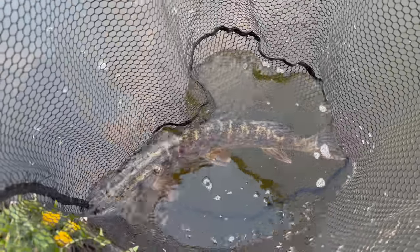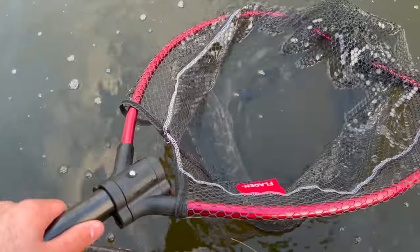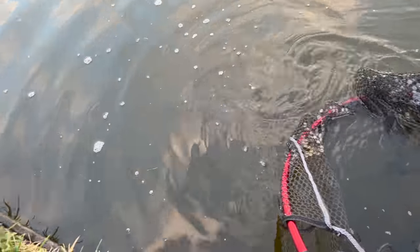As always, we'll just give this fish a nice healthy rest before we send it on its way. He just could not resist the LMAB combo. The Kofi perch and the multi vibe. I can't believe we have had one right at the end.